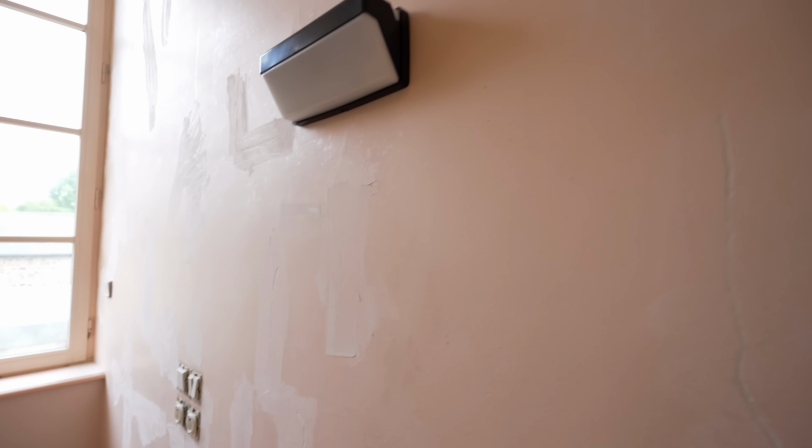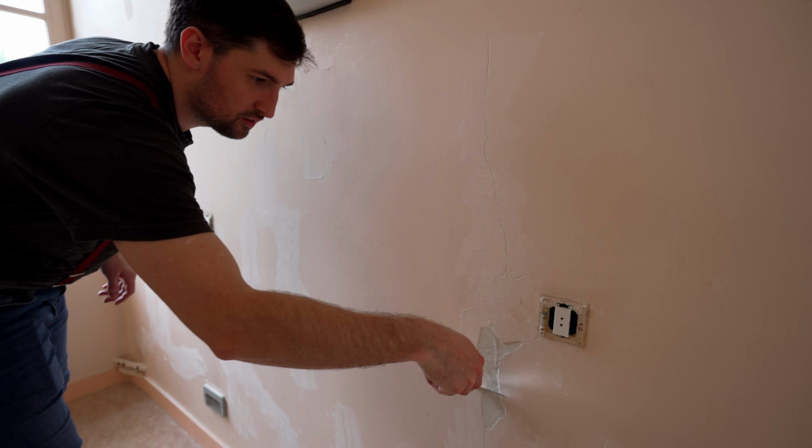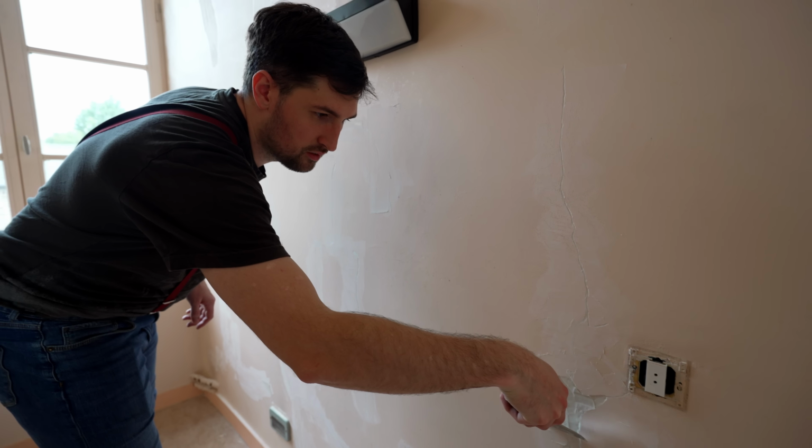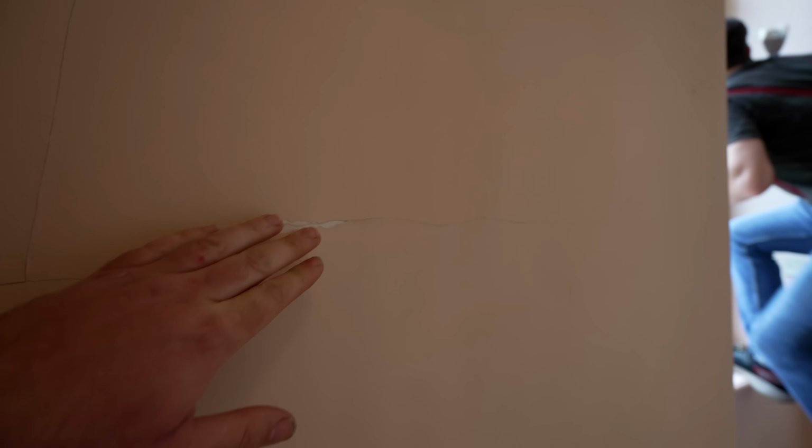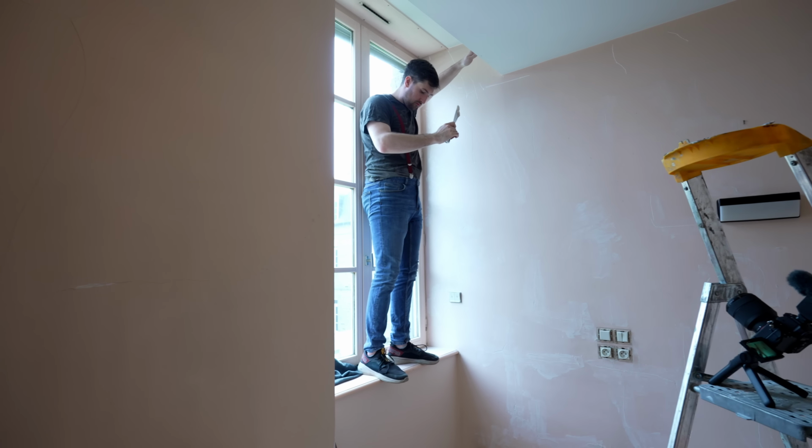So this wall is covered in cracks. Cracks in the plaster. You can see here where it all is. It's probably down to just the building not being heated for years and probably a little bit of movement after they did the work to this infirmary.